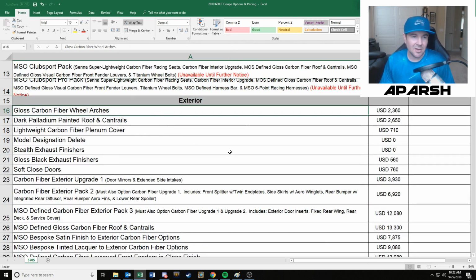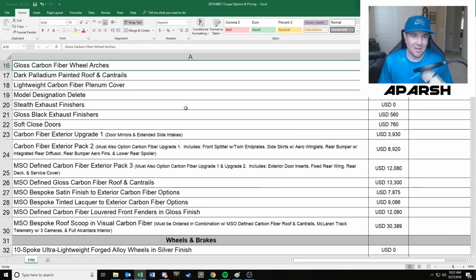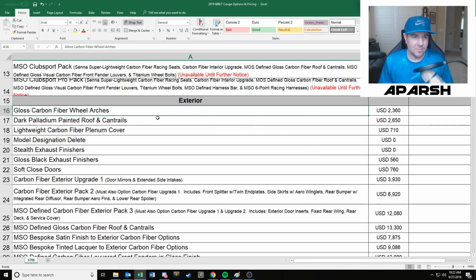Let's move on. Exterior. This stuff maybe is just getting a little bit more boring, but glass carbon fiber wheel arches are about $2,300. Dark palladium painted roof and cantrails, $2,600. Lightweight carbon fiber plenum cover. That's actually pretty cool. That's $700, and for anyone that doesn't know what a plenum is, that is basically your intake manifold, if you want to call it that.